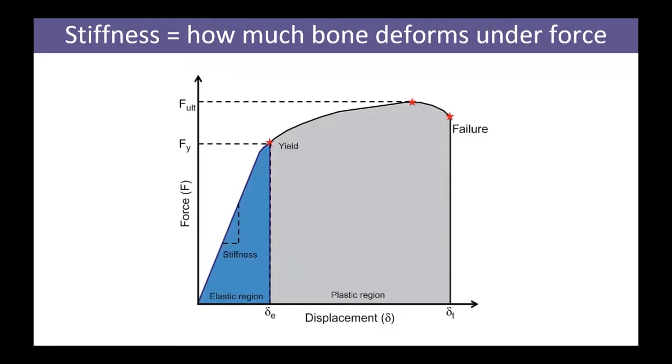Let's look at that force position, or force displacement, plot again. When engineers test materials like the chicken bone, we use these types of plots to tell us about the structural properties of the material. One common metric is called stiffness. It's the slope of that initial linear or elastic region, and stiffness tells us how much the bone deforms for a particular applied load.